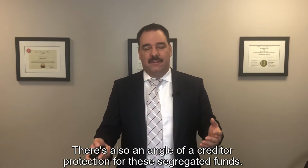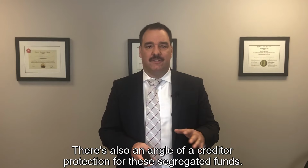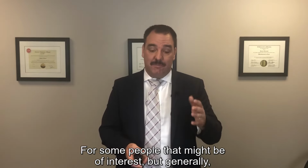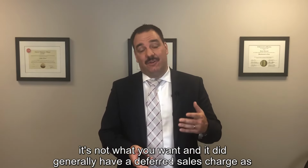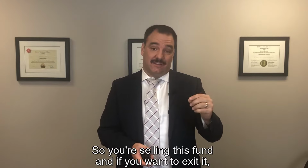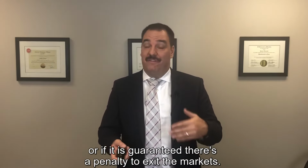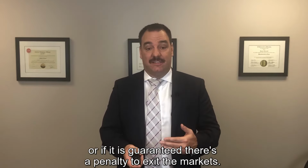Now there's also an angle of creditor protection for these segregated funds. For some people that might be of interest, but generally it's not what you want. And they generally have a deferred sales charge as well, so that will mean a DSC. If you want to exit the fund, your liquidity is not guaranteed, or if it is guaranteed, there's a penalty to exit.